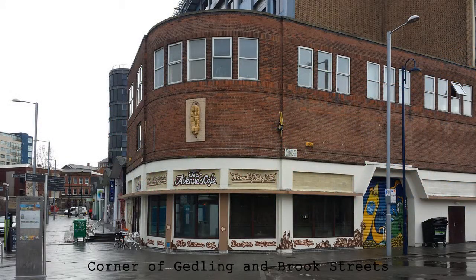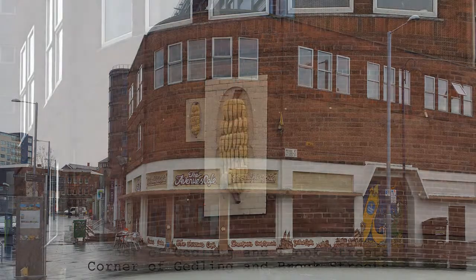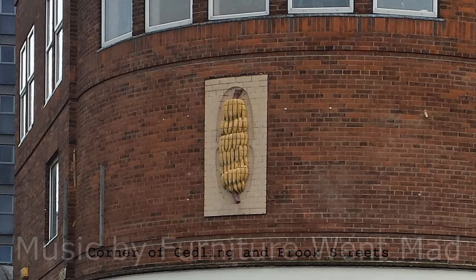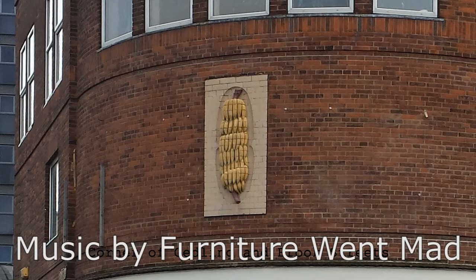Opposing the avenues, on the corner of Gedling and Brook Streets, is a curved brick building with an intriguing banana relief on its apex. If, like me, you've pondered the origin of the banana relief, then ponder no more. The structure was built for the wholesale fruit business of F. Pearson & Sons.